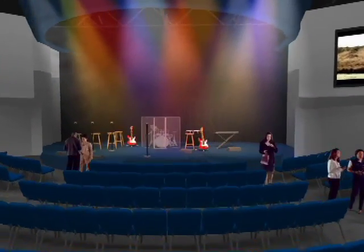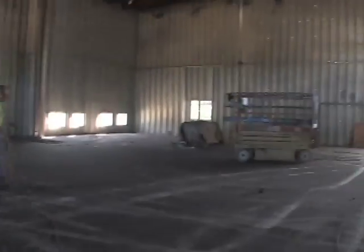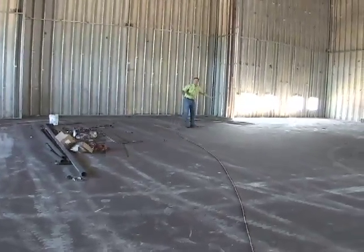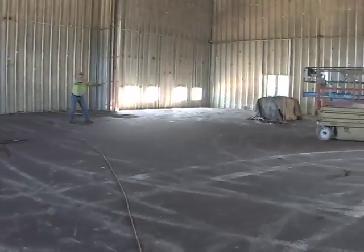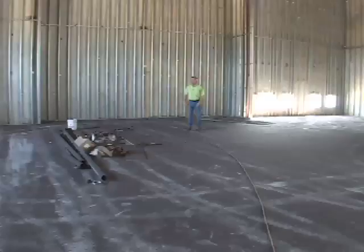Actually walk into that back wall. The camera's going to stop right there, and then look at the proximity. I'm going to run over here to where the front of the platform will be, the front area. It's going to be right here. We are so close to one another, yet it's very wide. Everybody will be seated around like that, and it'll seat between 325 and 350 people.